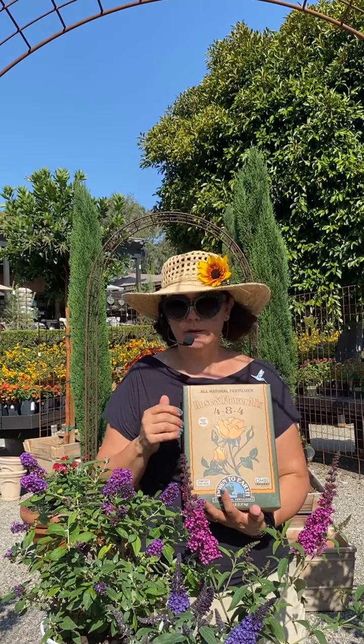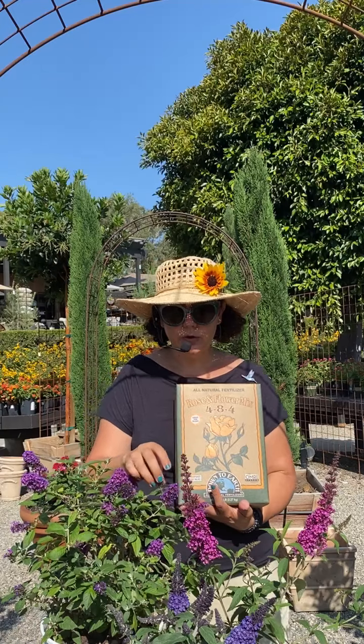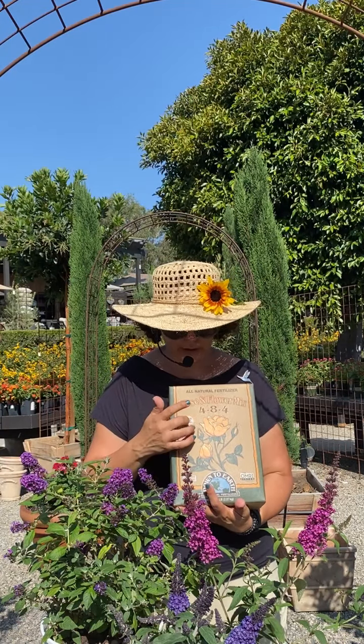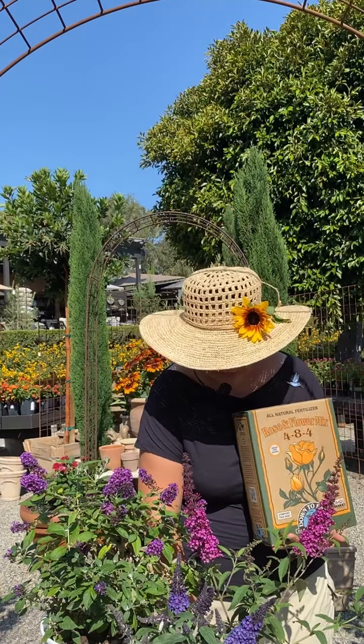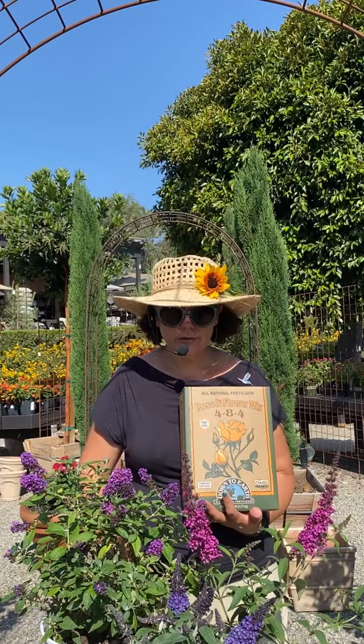You'll still have flowers on these if you keep them deadheaded. If you don't keep them deadheaded, they're definitely going to slow down on their flower production. But our rose and flower one, they really, really like. They don't require a lot of it. They're not really particularly heavy feeders.